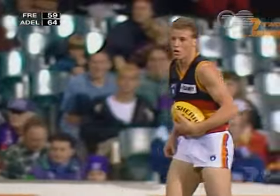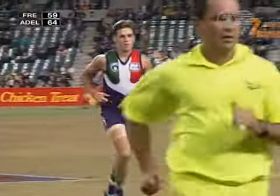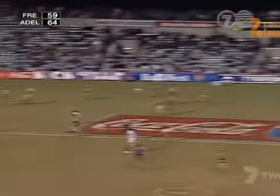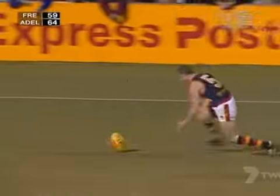Crows leading by 10-4 to 8-11, so it's a 5-point game here. The Dockers have had a couple of very easy shots for goal in this term, and one of them was Dodd, who's now coming from the ground, and coming on for him is Gale. Kick goes over the top, which will suit the Crows. Costa's onto it to full forward.